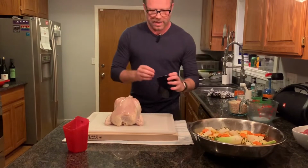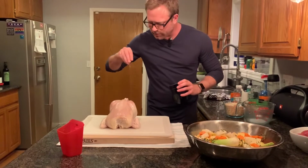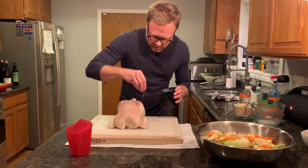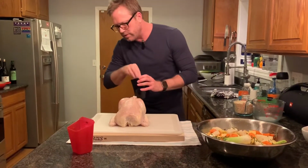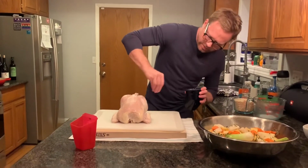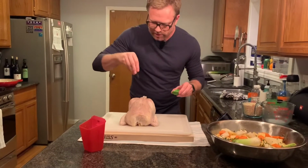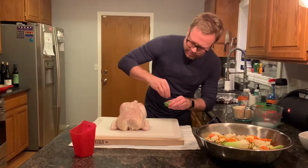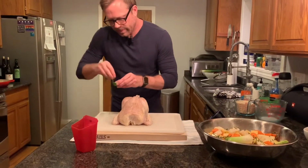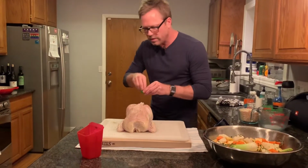All right, and then we're gonna get heavy-handed with the salt again because nothing is better than well-seasoned poultry skin, right? So I try to get every nook and cranny. I'm gonna do some side throws, some drop aboves. Not gonna miss a trick. All right, and then I'm gonna do the same thing with my pepper. Get this really well coated in every crevice, nook and cranny that I can. All right, it's actually looking pretty darn good.